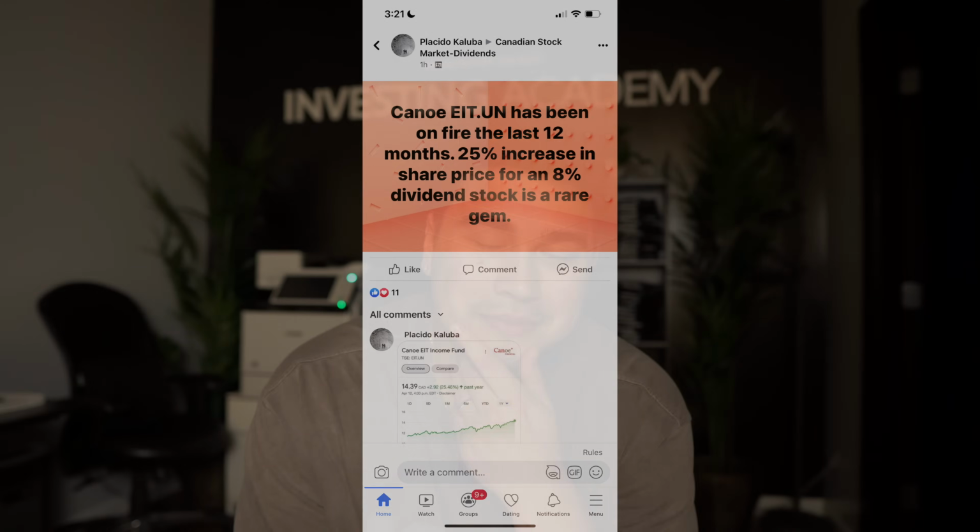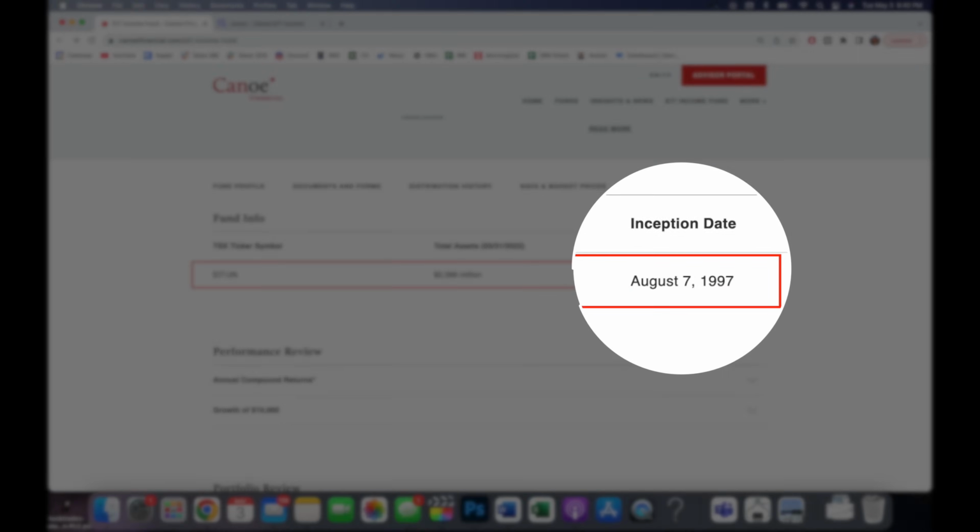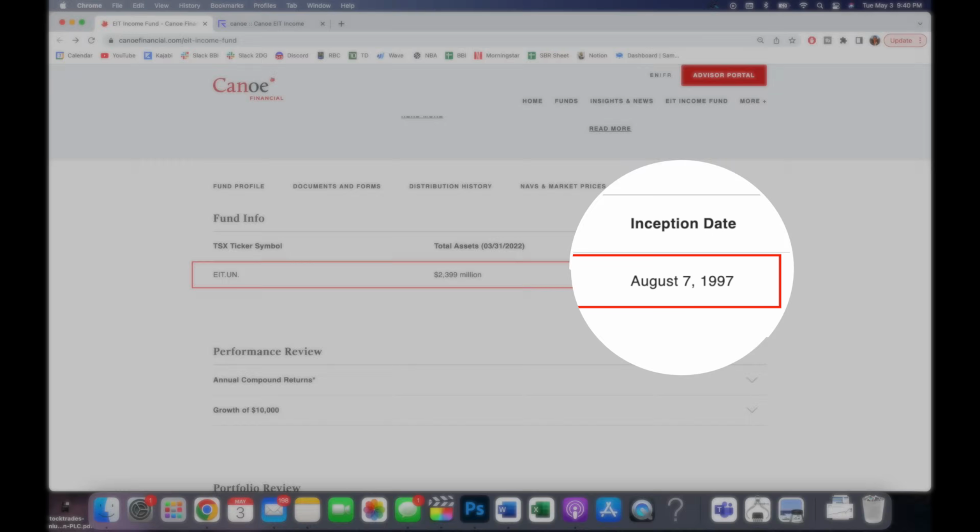And usually I'm a little bit cautious when I see that, but I did do some digging, and I had been familiar with the Canoe suite of funds. I remember Kevin O'Leary being tied to this a while back. I don't think he's part of this brand anymore. I'll double check on that. But after digging into it, this fund has been around since 1997. So it's not a new fund, right? They've got quite a bit of history here.